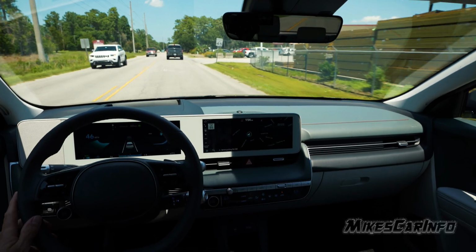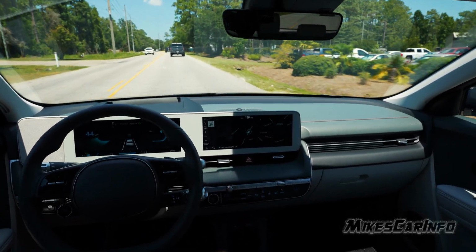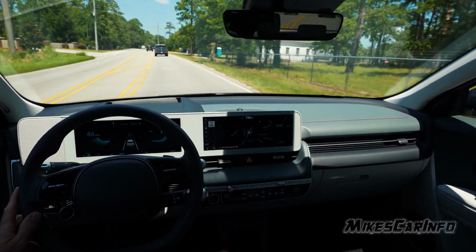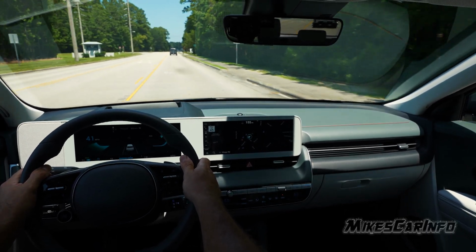It hasn't, so far, seen a turning lane and started going into it. It just stays in the normal road position. Like I say, a lot of the features just work really well. So the regenerative braking, let's go ahead and turn that up a little bit.